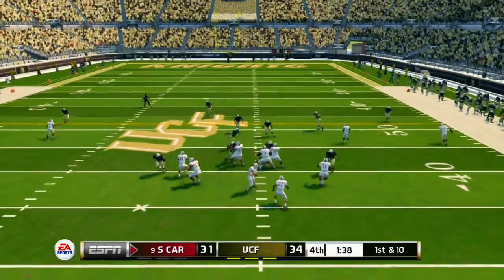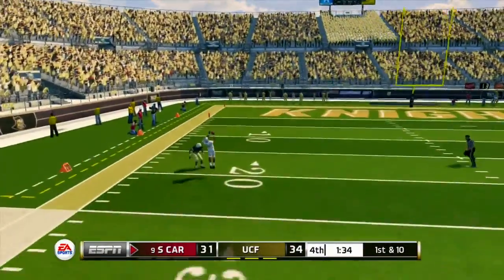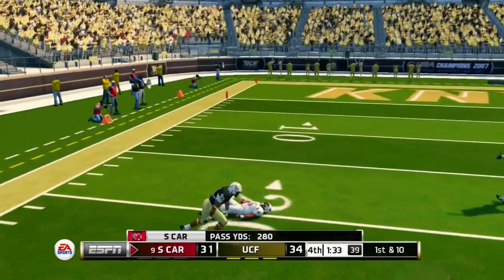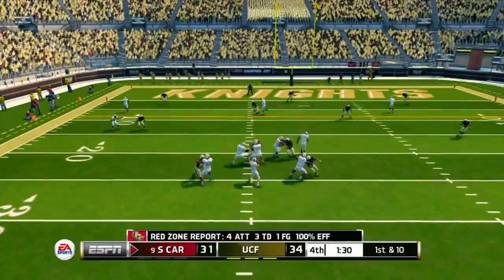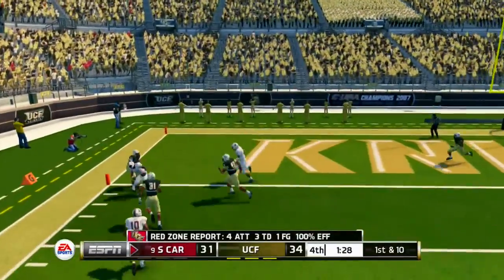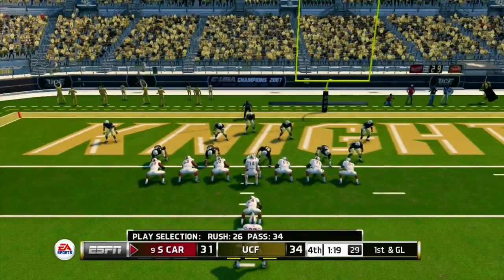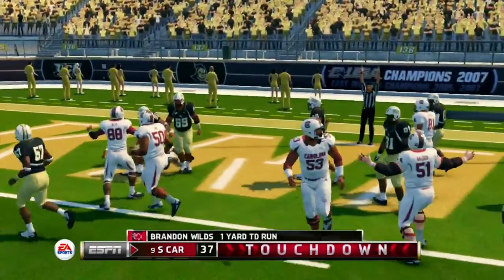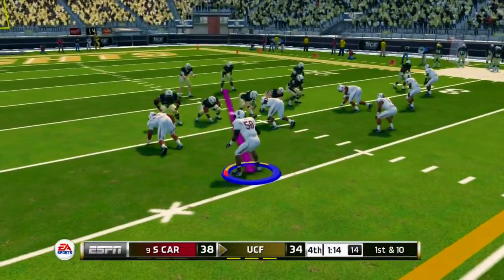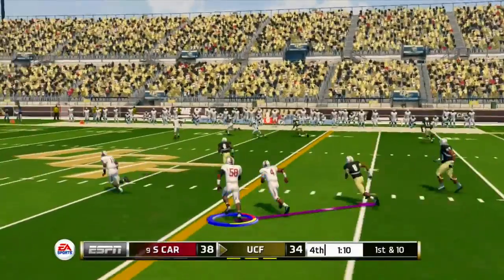Here we go, 1st and 10 for Connor Shaw on the offense. And he's throwing it deep, one-on-one, and it's caught. Oh my goodness, at the 20. 1st and 10. Shaw throwing again. Another one-on-one, and we got it. Bruce Ellington at the 1-yard line. I formation, handoff to Brandon Wilds, and he has done it. 38-34. Wow, this game has been exciting.